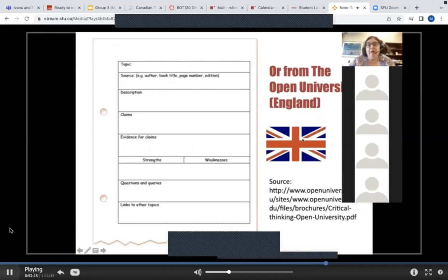And then there's another one. This is another template that's available from the Open University in England. You write down the source, a general description of what you've gotten from that source, what the claims are, what evidence they present, and then you're evaluating what you see as the strengths and weaknesses. What questions do you have? How does it connect to other topics? So it's a simpler template, but the strengths and weaknesses and the links to other topics are things you really want to think about if you're going to be writing a good paper.